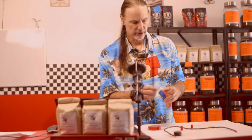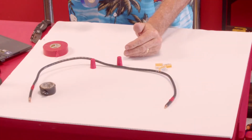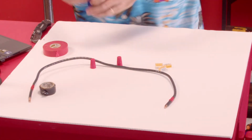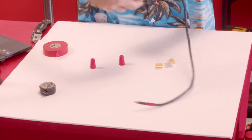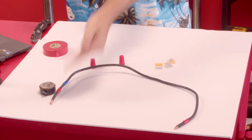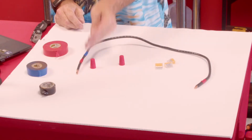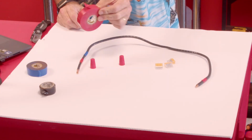But in a three-phase system, you have multiple hot wires. You have a white that's hot, you have a red that's hot, and you'll also have a third phase, which is blue. So you could have multiple types, not multiple on the same wire like I did here, but at least this gives you a way to identify things. You can use it to hold things together.